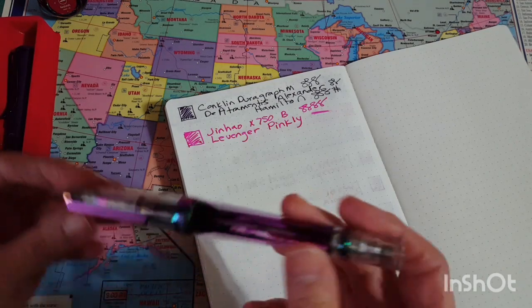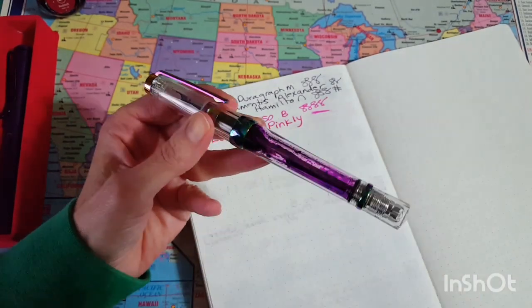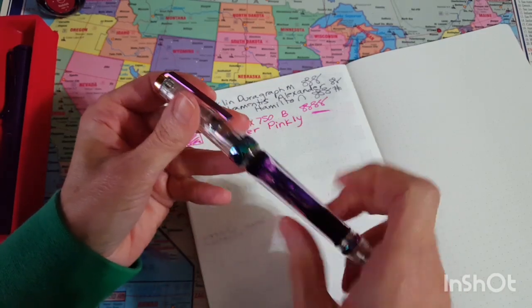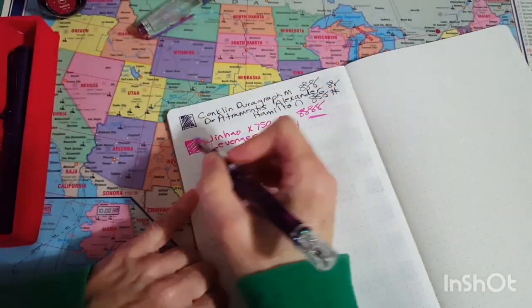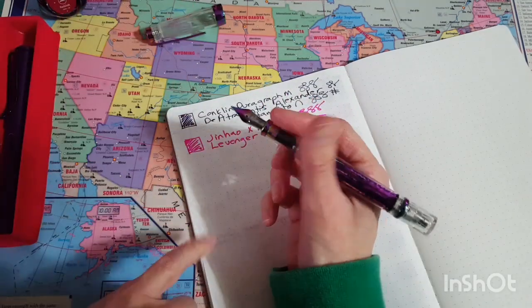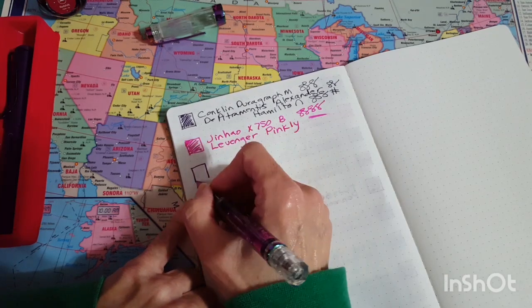Now this one I've already evaluated and told you how much I love it. Whoops, I left that open that whole time in the pen case. Oh well, I guess it ought to be pouring out then. Let's see what happens. This is the TWSBI VAC 700R Iris, which I'm just in love with, and I carried over from last month. Yeah, it's flowing right out.